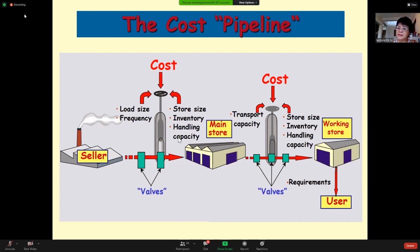What about the capacity? And after this, it goes to the main store. And from the main store, what is the transportation capacity? And it has here the control valve of the cost. What are the store size, inventory handling capacity at the one store? And at the end, it goes to the user.